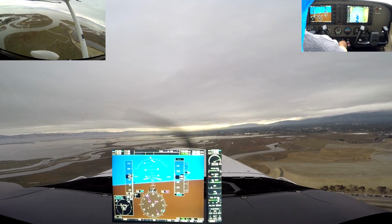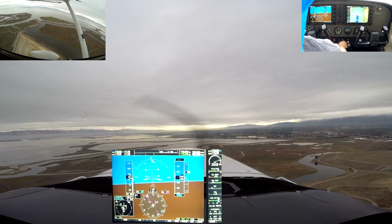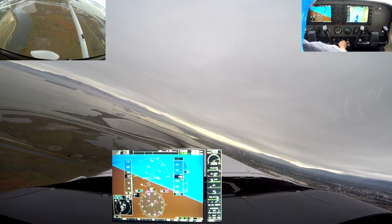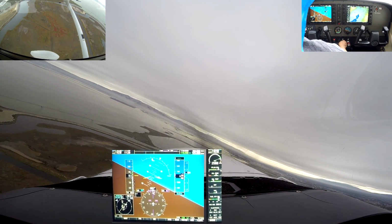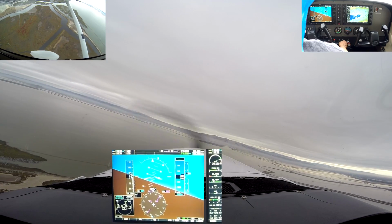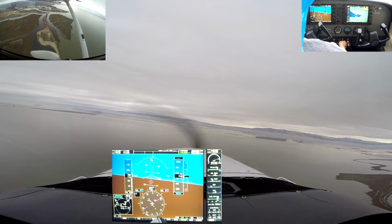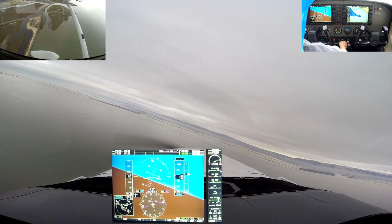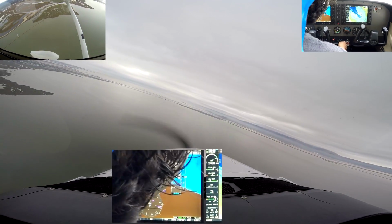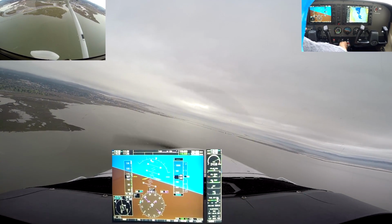Yeah. 0702, number two, follow Boston, short final runway 13, clear for the option. Number two, runway 13, clear for the option. Check engine, clear. Level wings, flying rectangle here now, right? Right now, you know, you can go to downwind. That's right. I know, it's like putting your pants on the other leg. It is weird to turn.